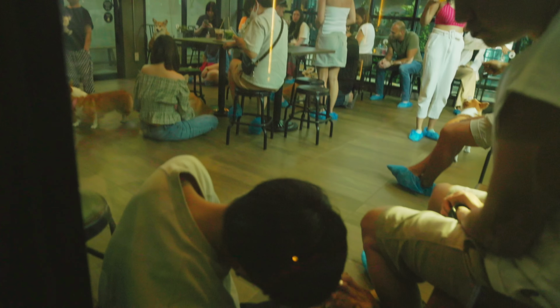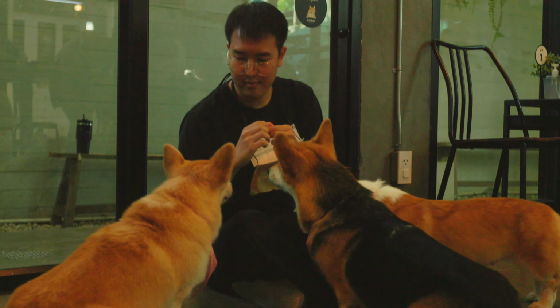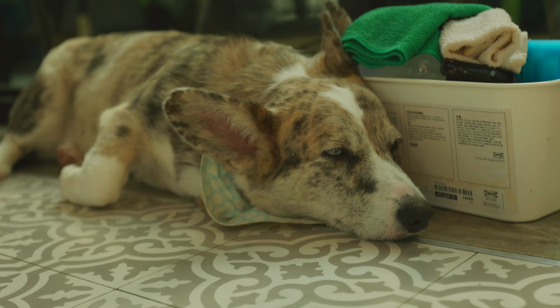Actually, one of the best things about being in Bangkok is the different types of cafes. And today we are here at Corgi Cafe, Corgi in the Garden Cafe. As you can see, it's just chaos outside. Not true, it's not chaos. But it's actually really cool. Lots of corgis, one of the cutest cafes I have ever been to. Really good coffee as well, I'd say. Oh, are you sleepy?